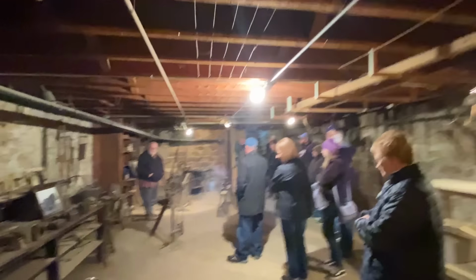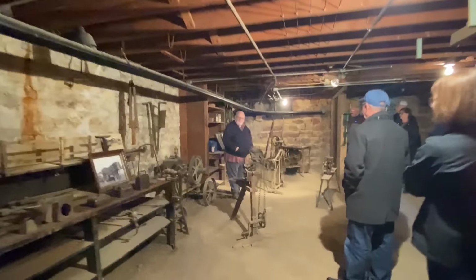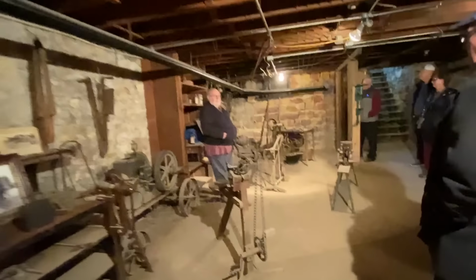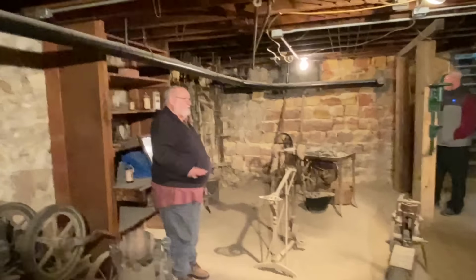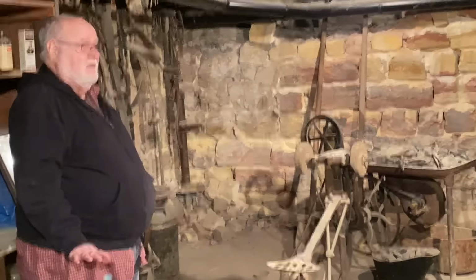When the Germans got here, they realized they'd been lied to. It does get cold in Kansas, so put the well down in the basement, it won't freeze. And the other advantage is that the aquifer was about 10 feet below us in those days, so it was easy to get down to the water. Just about everything in this room is original.